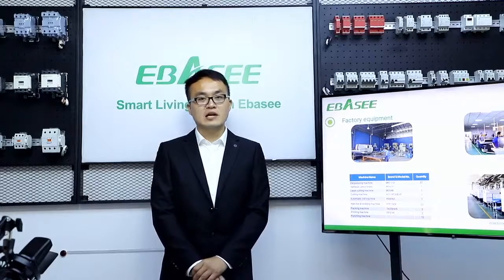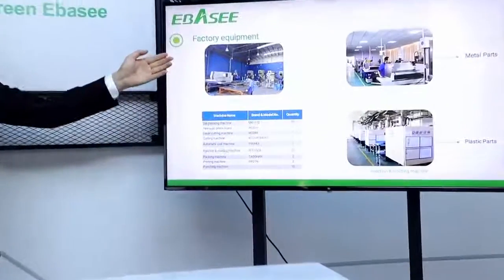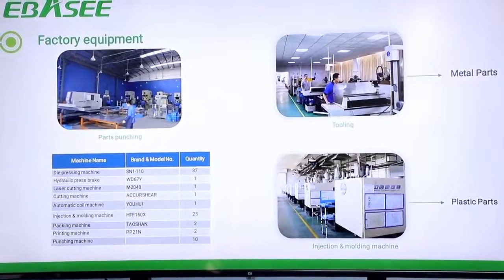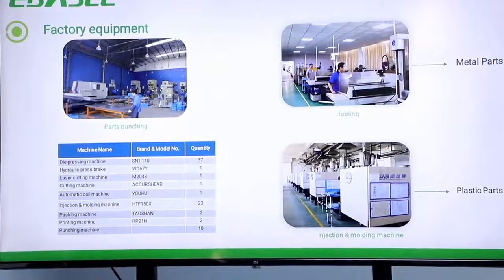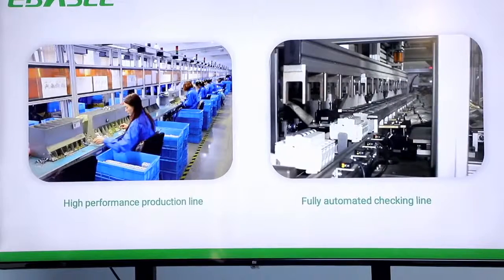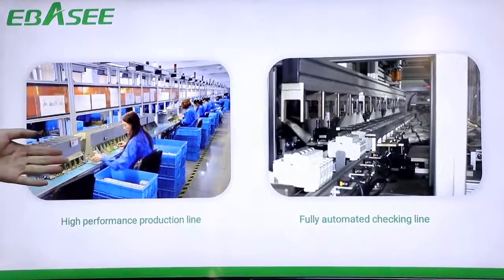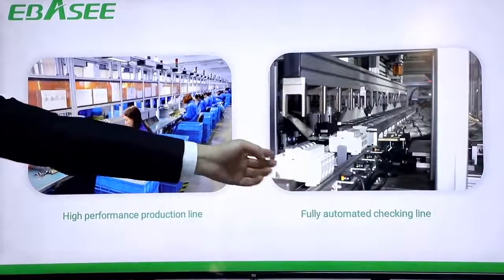Now let me introduce our factory to you. Have a look. This is our factory equipment. We produce the parts by ourselves through the parts punching machine, cooling, injection, and molding machine. And the finished parts will be moved to the assembling line. We are assembling the MCB here, and then the finished MCB will be checked by the automatic check line.